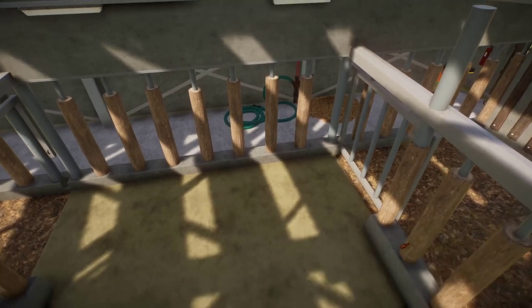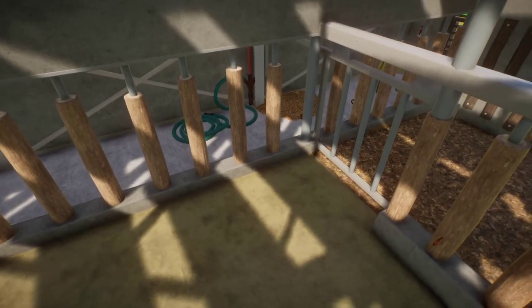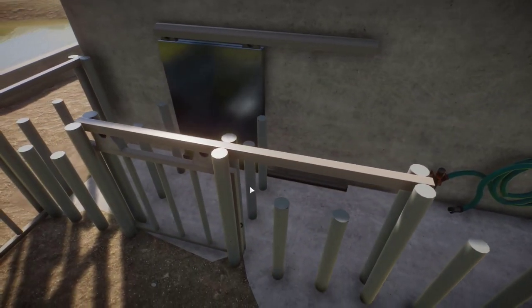I would always recommend the construction you have at your outdoor gate. So when you want to give the animal access, you just pull the gate, and when you want to close it, you push it back.